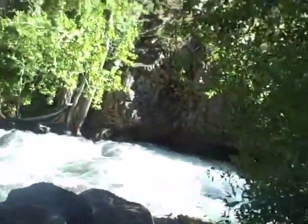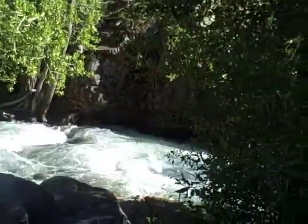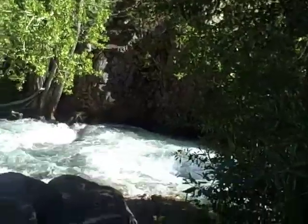We're going to climb between 2,000 and 3,000 feet in elevation, and this is about 3 miles each way. So it's a rigorous hike, but not too long a one.